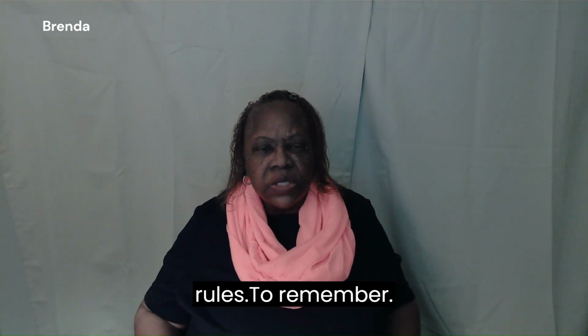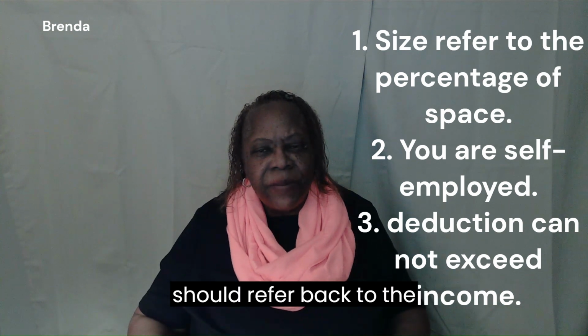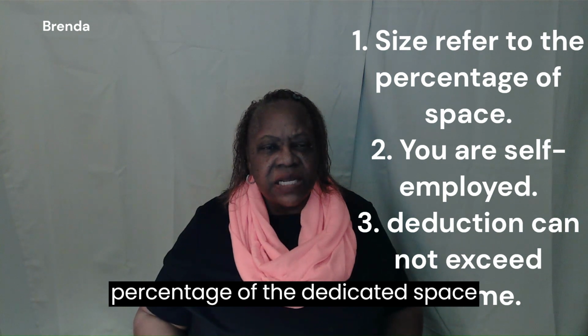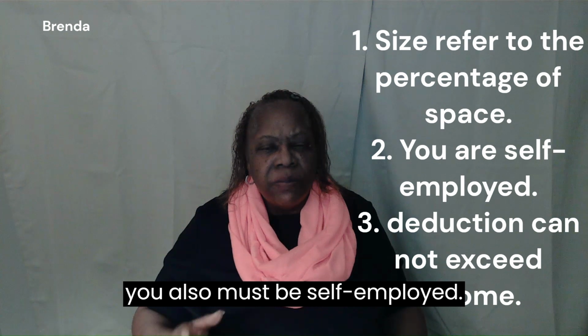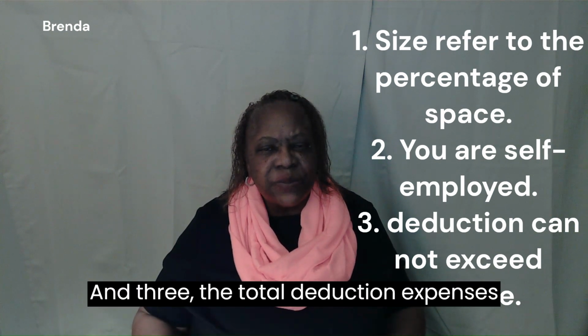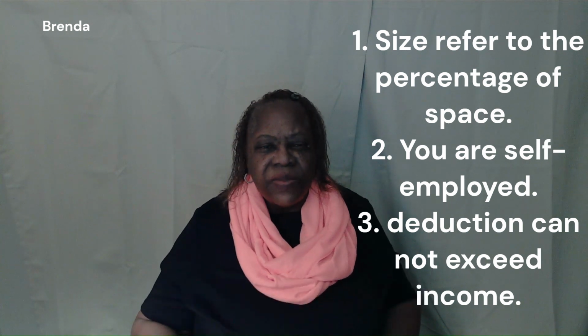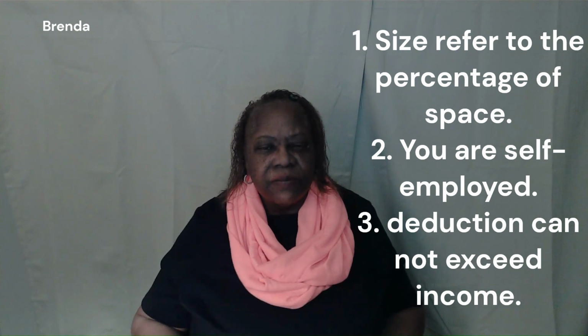There are 3 rules to remember. 1, the size of the deduction should refer back to the percentage of the dedicated space used for the business. 2, you also must be self-employed. And 3, the total deduction expenses cannot exceed the income from the business for which the deductions are taken.